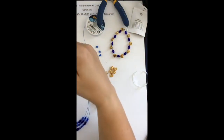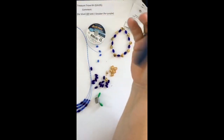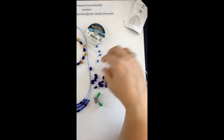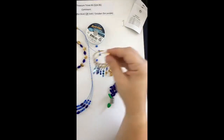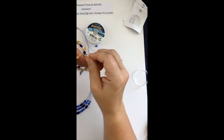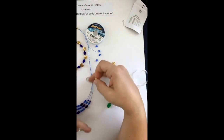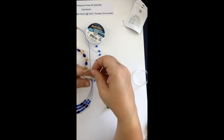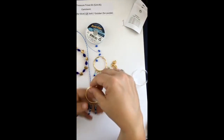So this is what I made with the September Treasure Trove Kit. I really enjoyed using all of these different parts and pieces to make this bracelet. And these are probably my favorite thing that I made, but I'm so in love with this binding too. The earrings, which do not want to lay flat. They want to hang off someone's ear.